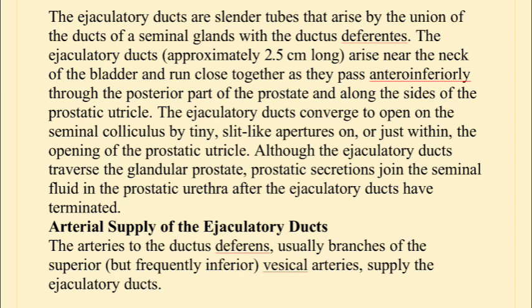The arterial supply of the ejaculatory ducts is from arteries to the ductus deferens, and these arteries are branches of the superior vesical artery most times. Occasionally, the arteries will come from the inferior vesical artery. The veins that drain the ejaculatory ducts join the prostatic and vesical venous plexuses. The lymphatic vessels drain into the external iliac lymph nodes.